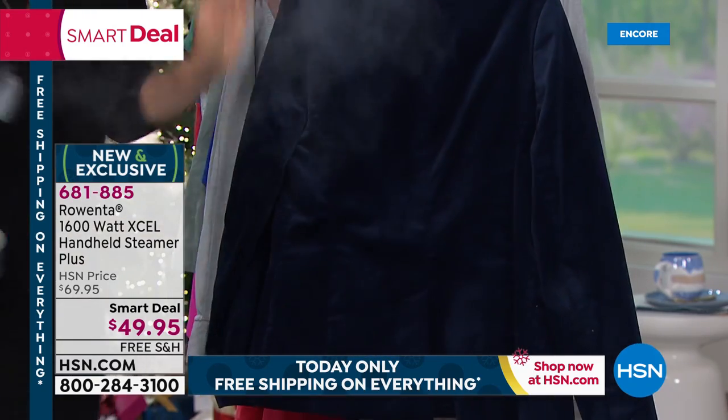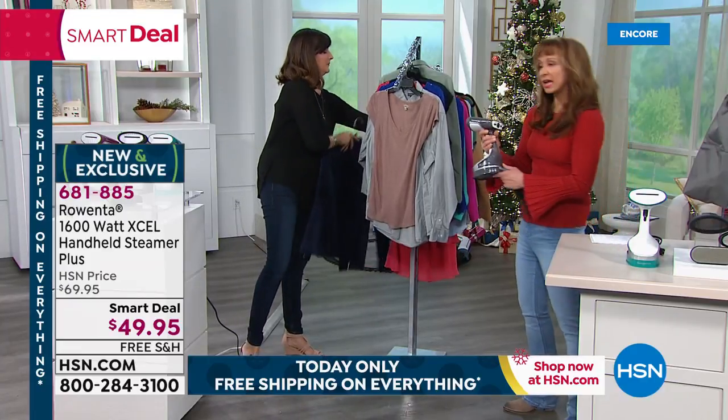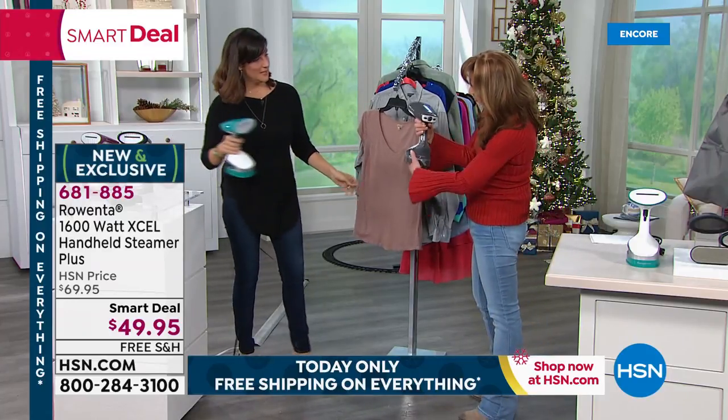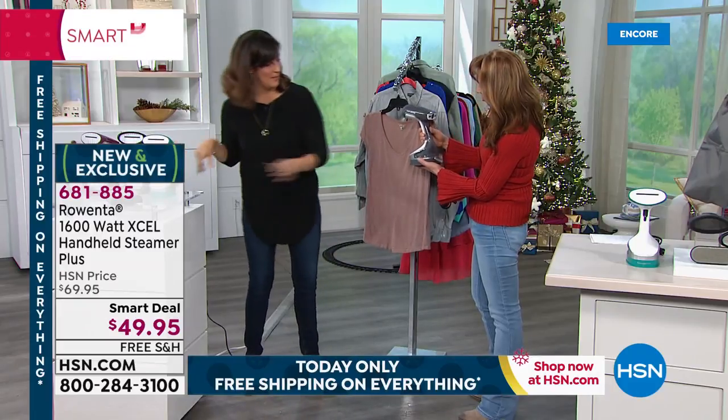See? Isn't that lovely? So it's up and rolling. It's ready to start steaming in a couple of seconds. And so everything from heavy velvet to corduroy to chiffon. Lauren, if you could just show everybody. It's a little removable tank. So it's super easy. Let's show you on that one because it's empty.